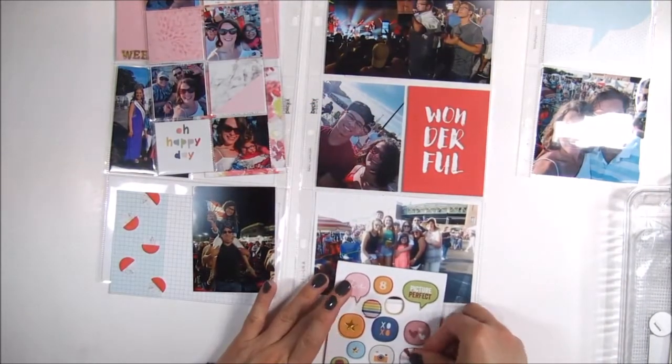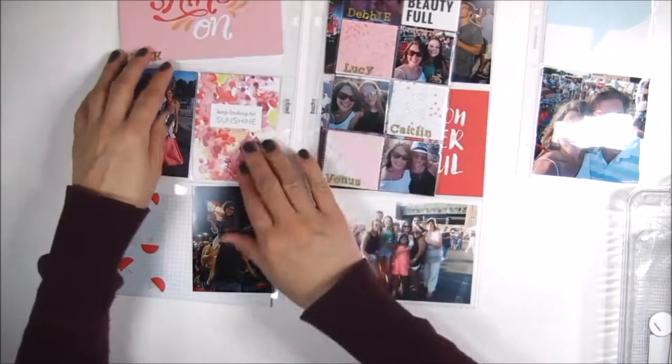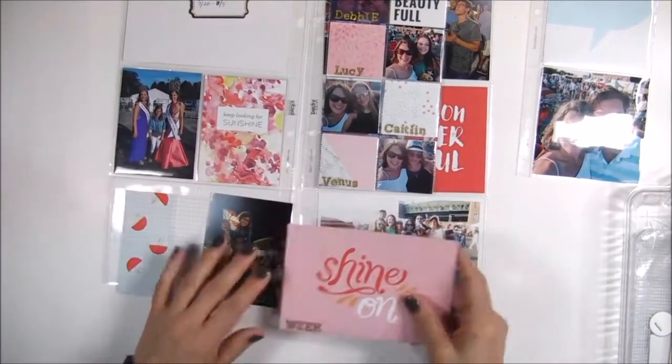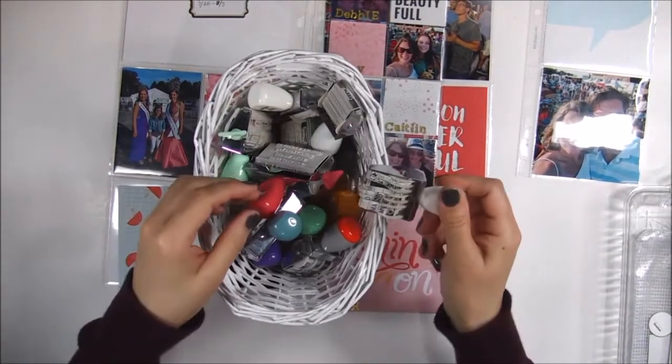Sorry that I'm out of frame there. This is actually my first process video, and I didn't realize that I was out of frame. But also, I don't like working on the actual page protector because everything is so slippery.